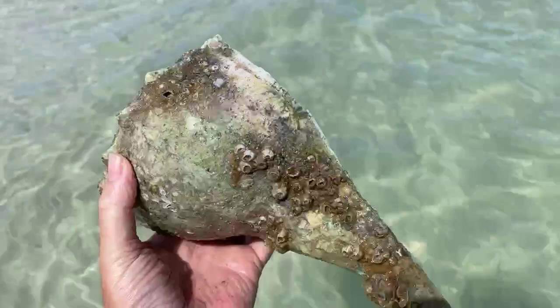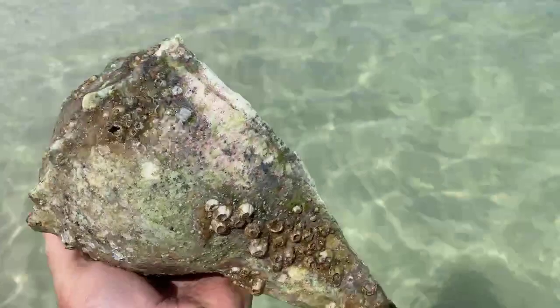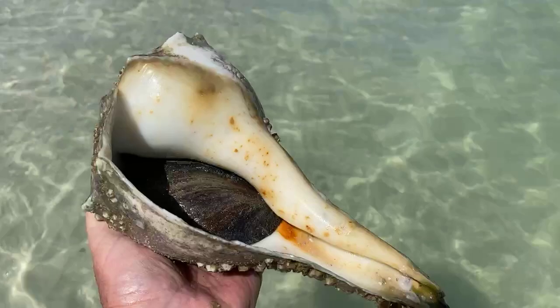Now there's our first big shell. Let's see if there's any more. Big old lightning whelk. Look at the barnacles all over it. Wow. That's a monster. All right, put him back down in the water gently.